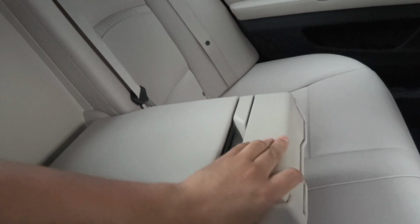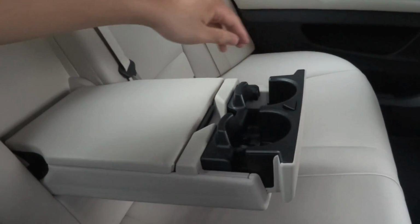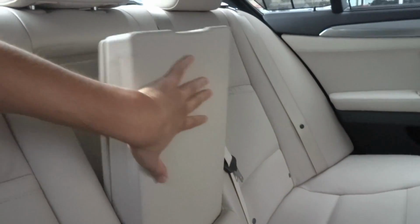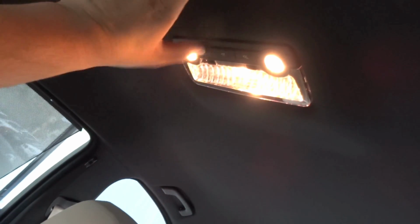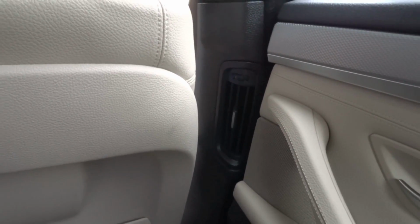You do have a rear center armrest with storage, as well as cup holders. Your rear lights right above. And you do have grip handles with hooks for both sides at the rear. You also do have aircon vents on the B pillar.